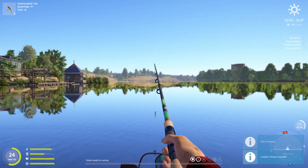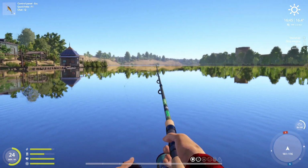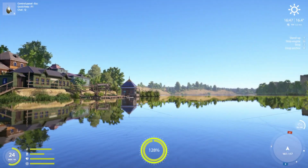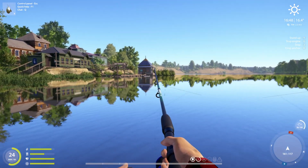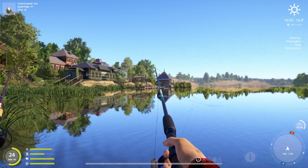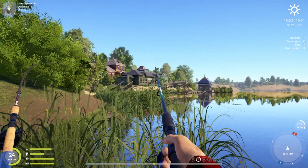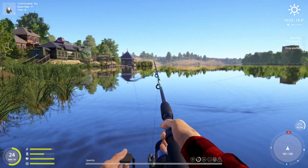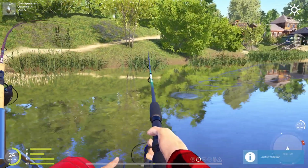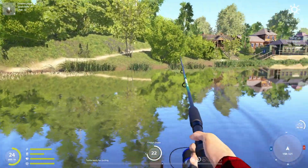What is today? River, mussel, spin fishing. Weirdest combination of spin fishing I think I've seen. Not that I'm really complaining. It's just funny, it's strange. I like it.